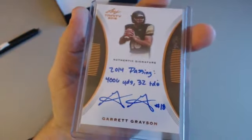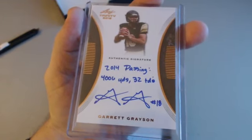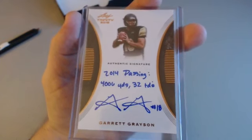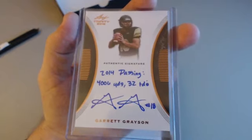Garrett Grayson, 2014 passing, 4,600 yards, 32 TDs. He's a saint. Be Hall CCA 85-3. Could be the guy that takes over old Breeze. Breeze is getting up there, man. He's been around since 01. Yeah. You gotta think, he's been in the league a long time.